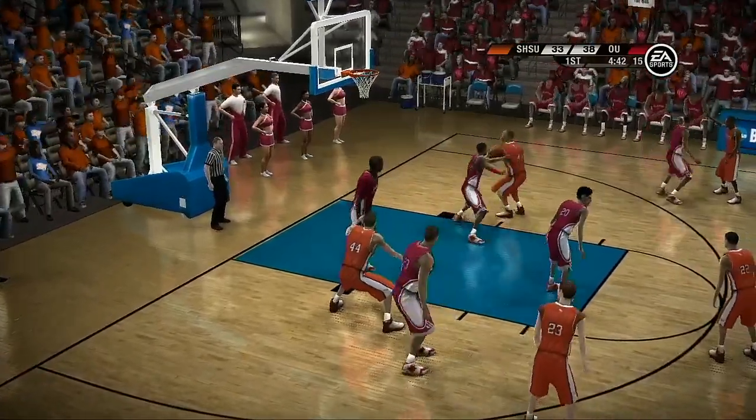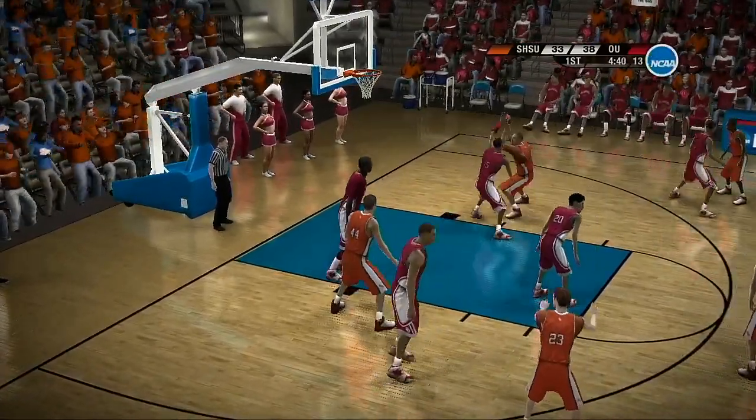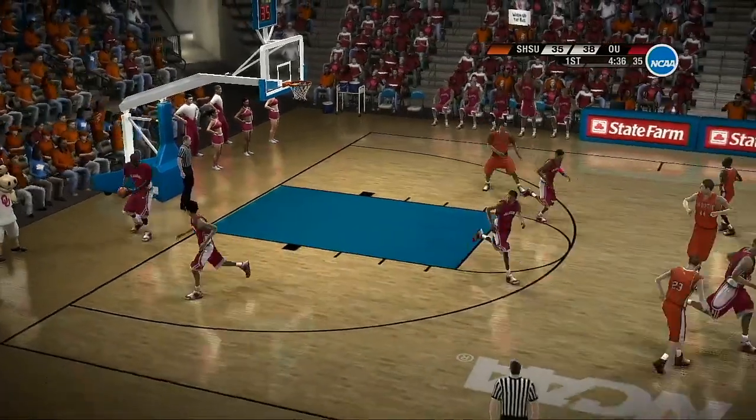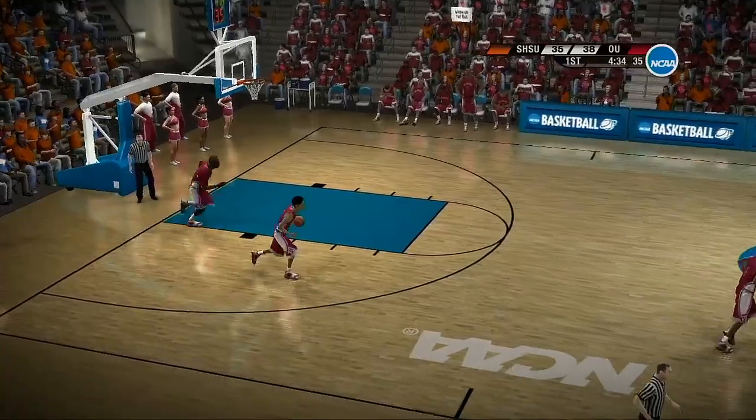Move's not going to work against a defense like that. I tell you, they did a great job scouting post play because they were really anticipating the spin. 10 seconds to get it off.